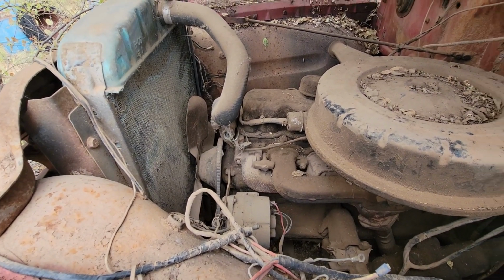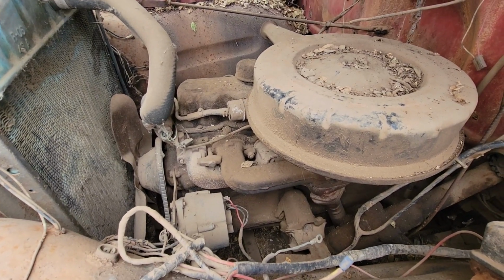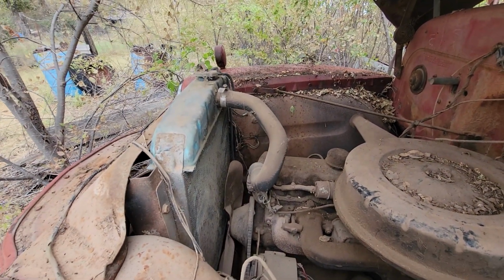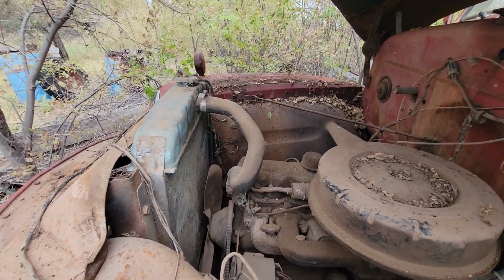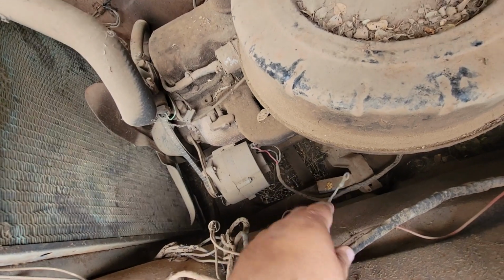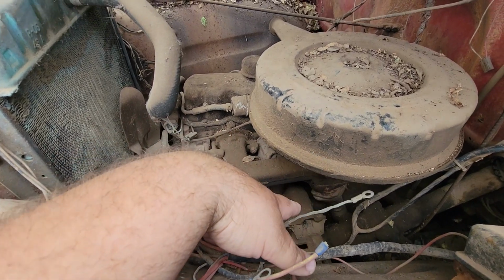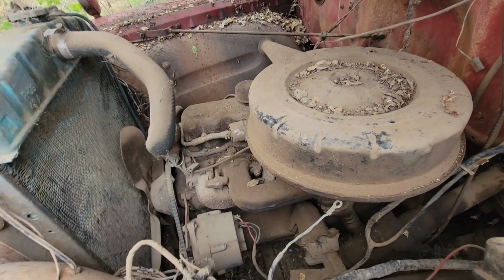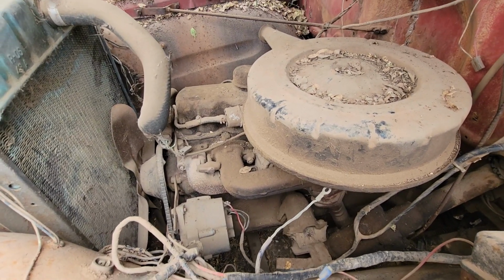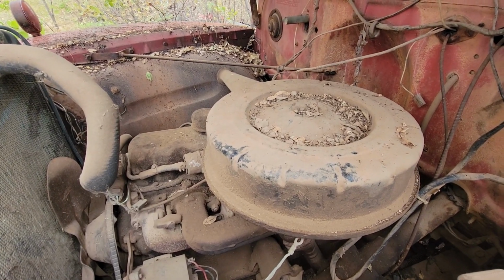This engine, he said, is not the original engine. They put this in there later. Everything looks intact. We got the charging systems all plugged in. Looks like there's a few random connectors here that aren't hooked to anything. I'm guessing the battery probably is under the floor. Some of these old Chevys had a battery box on the passenger side floor. I don't see one under here.